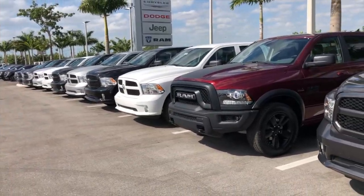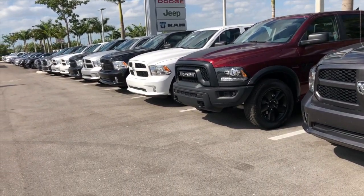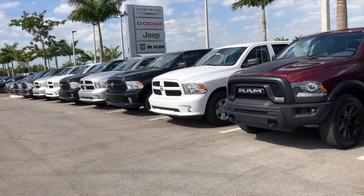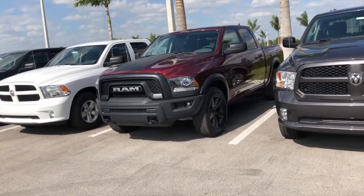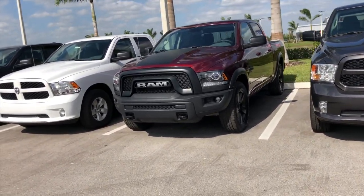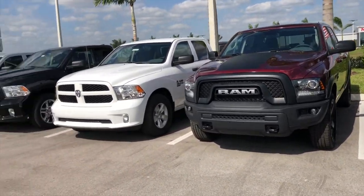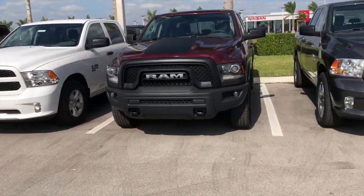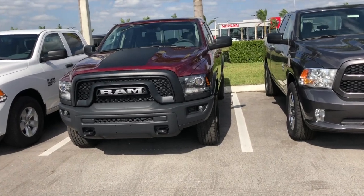So here they do have a good selection of Rams. Well, no, I wouldn't say many colors. I think the only distinctive color is this maroon one with black accent on the hood. Otherwise, it's either white, gray, or silver, it seems. Let's take a look inside.